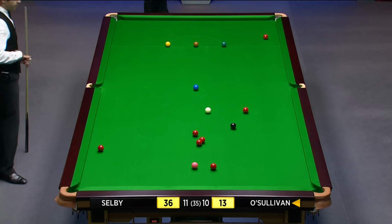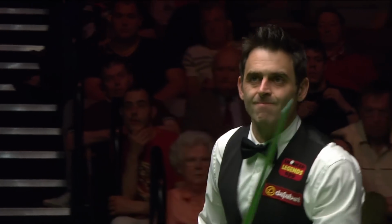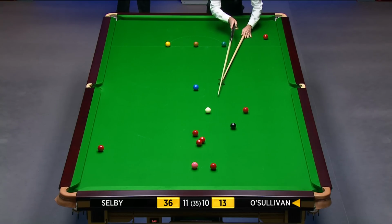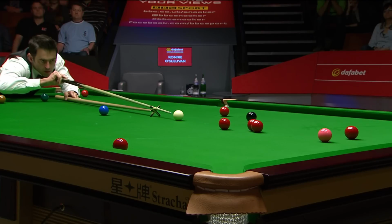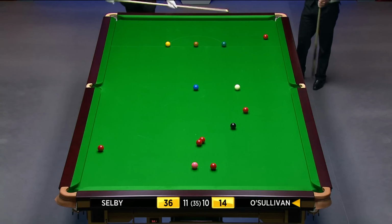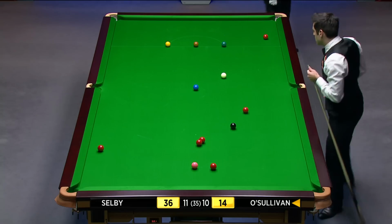And it's not as if he can drop this red into the right middle and play for the pink in the right corner, because that's not on, so a little bit more difficult using the rest. Similar type of pot to the one that Mark Selby has just missed. Okay. But Ronnie not trying to do too much with the cue ball, but even so, 40. He's overrun the position on the blue.